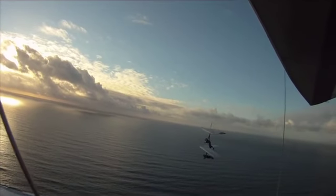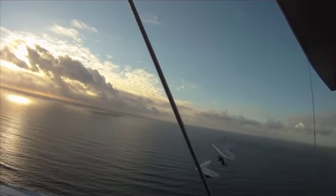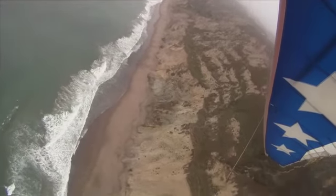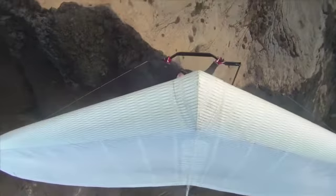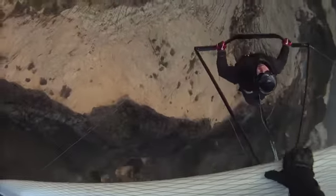If you're just flying by yourself, you've got no point of reference. And it's amazing to see how one little, it's almost like an exhale on the bar like this will move you up just to that position where you're docked right next to someone.